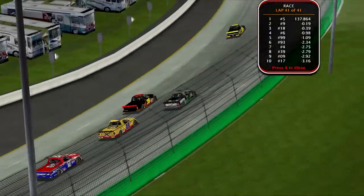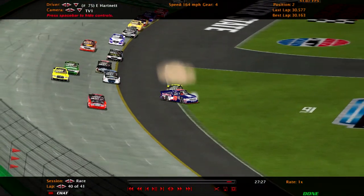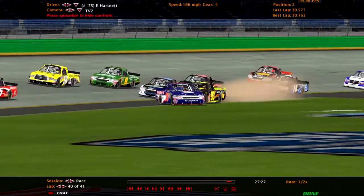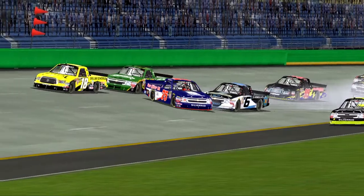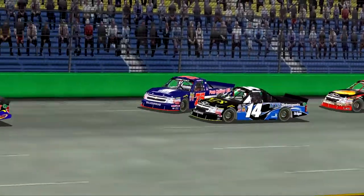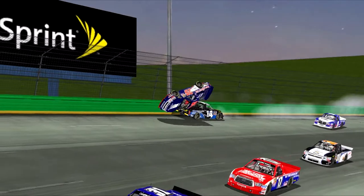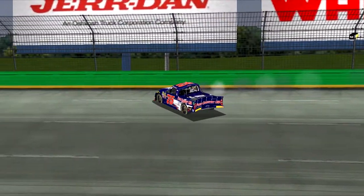What happened there? It looked like Rick made a move to the bottom, and he blocked a little bit. Oh, man, that's going to hurt Hartnett's finish terrible. He hit the 93, and then the 6 made it through. 14 clipped him, and 19 hit him in the door. Right, 75 flipped on top of the 14. He almost went in the catch fence. The way it appears, the 93 pushed to the inside, thought the 75 was going to go with him at the exact same moment, and they just didn't line up right.